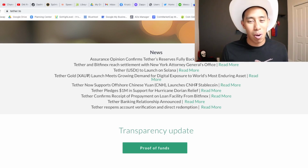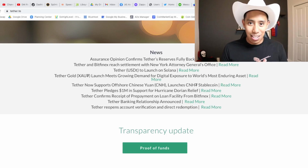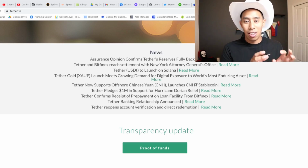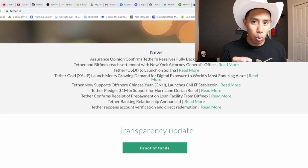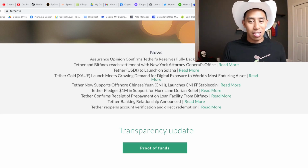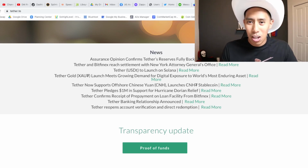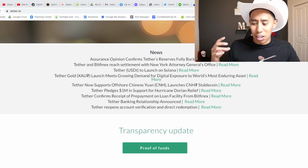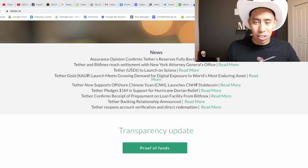However, here are some redeeming qualities of it. It is the oldest. It is the most used. It does have the highest liquidity, and if you want its defining characteristic, it is liquidity. It is able to pair up with a whole bunch of these different coins out there that you're trying to pair it with. So if you're holding some obscure coin, it probably can pair with Tether better than USDC or BUSD, those other stablecoins.